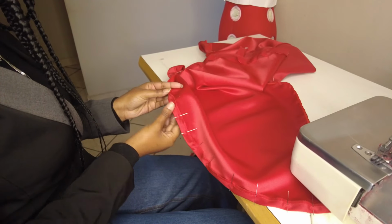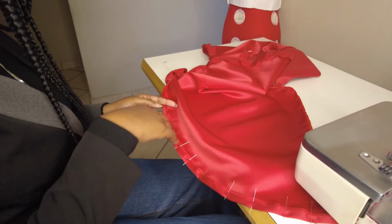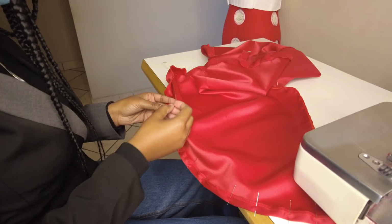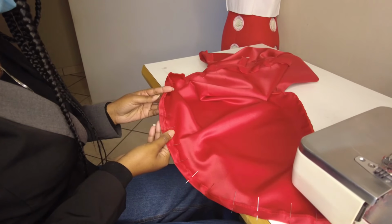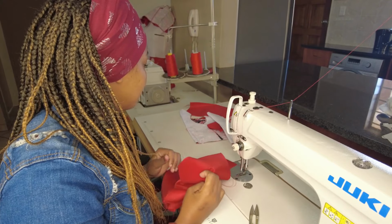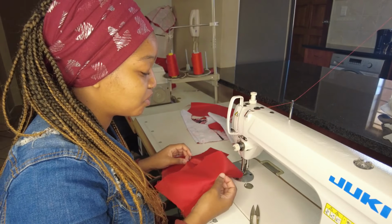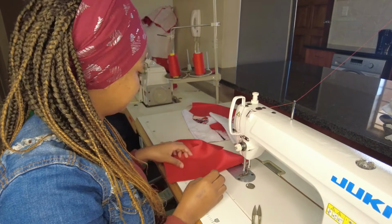What are you busy with, Katlego? I'm painting the hem for my circle skirt. Okay, full circle skirt. I'm sewing the panels together. This is the top of the dress. I was just busy with the darts. I've just detached the waistband from the peplum, and now I'm separating the lining from the actual skirt.